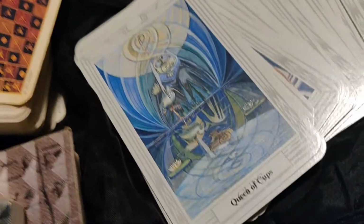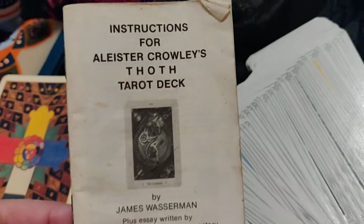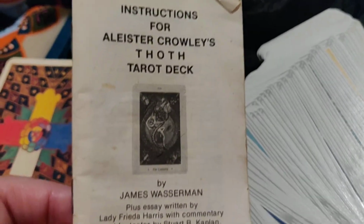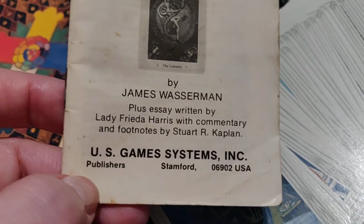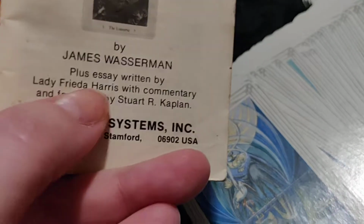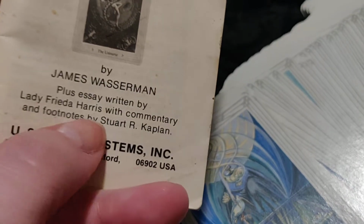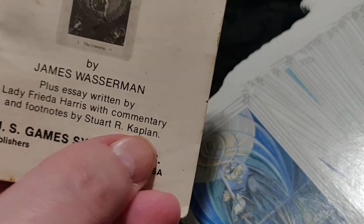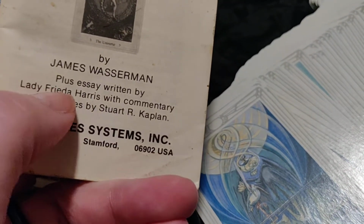And I have to say that the medium size one came with a little leaflet, well, pamphlet, of instructions for Aleister Crowley's tarot deck. And this was published by US Game Systems Inc. I like that the essay was written by Lady Frieda Harris, and the footnotes and commentary by Stuart R. Kaplan. That's a very important name when it comes to tarot. And Lady Frieda Harris was the artist, actually, who painted the deck.